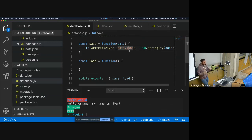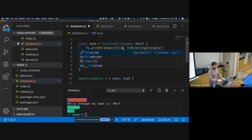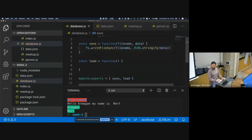We're starting simple. So in this case, if our file is our database, then we can have multiple files. That would just be very natural, right? For the persons, we can have person.json. For the meetup, we can have meetup.json. And the save function could get a parameter. The first parameter could be the file name, right? And then this data.json would use the file name. Now it's all dynamic.